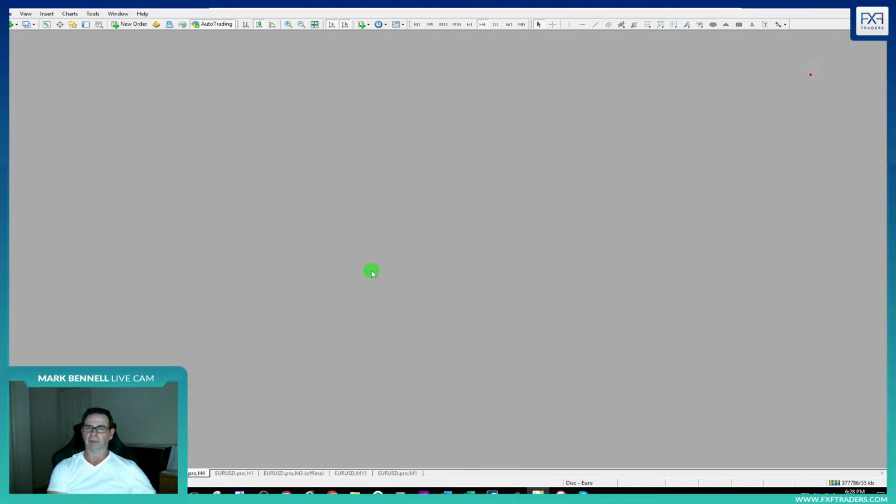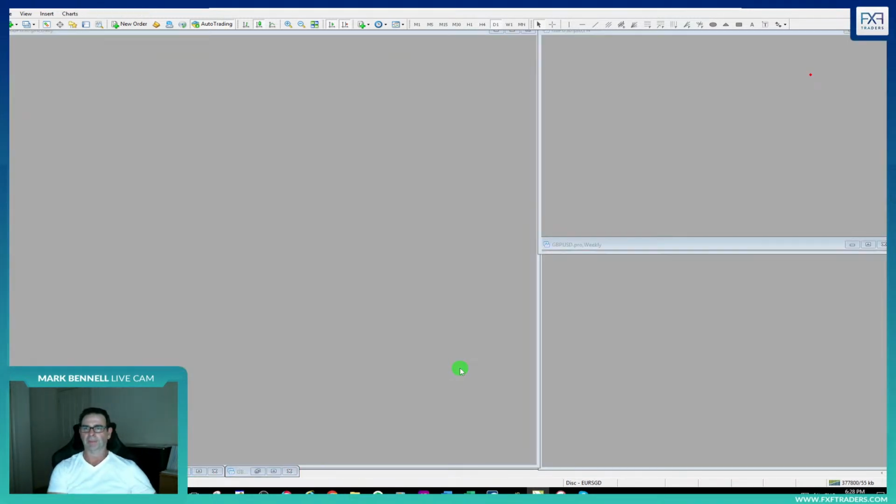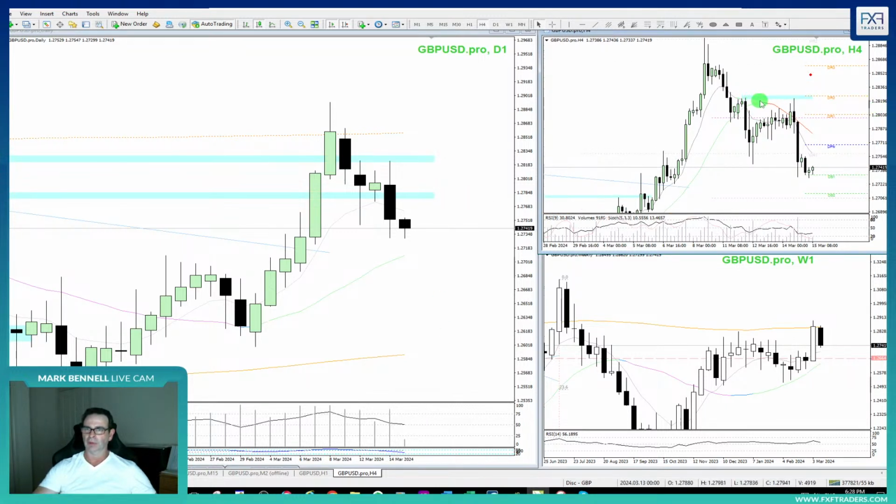Euro dollar we did. Euro Singapore, nothing. Okay, the British pound, we looked at this yesterday. Remember this? And I said this was the level. Look how close it came. And there was never really any consolidation in here.